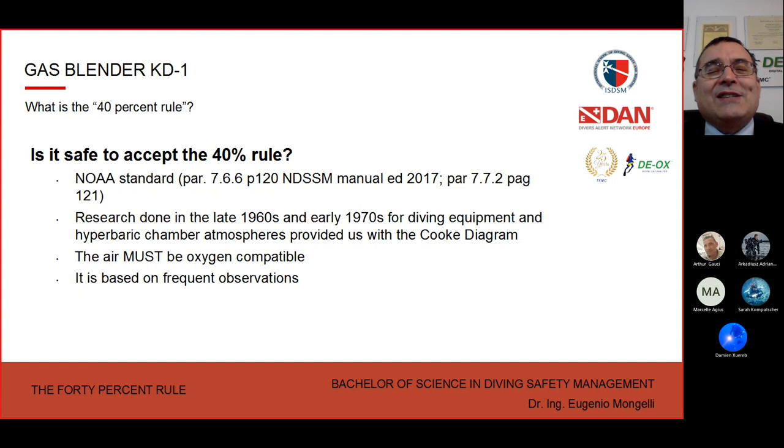I went through this and discussed it with many colleagues in the past. The only written regulation about the 40% rule is the NOAA standard, the American standard, in paragraph 7.6.6, page 120 of the 2017 edition of the manual, and also in paragraph 7.7.2, page 121, which state that you can safely use oxygen at 40%. Okay, if you are in the Anglo-Saxon world, it works. But if you are in Italy, or in another EU country where there is no local regulation about that, it would be challenging to get the judge to accept this rule in case of an accident. So be careful.